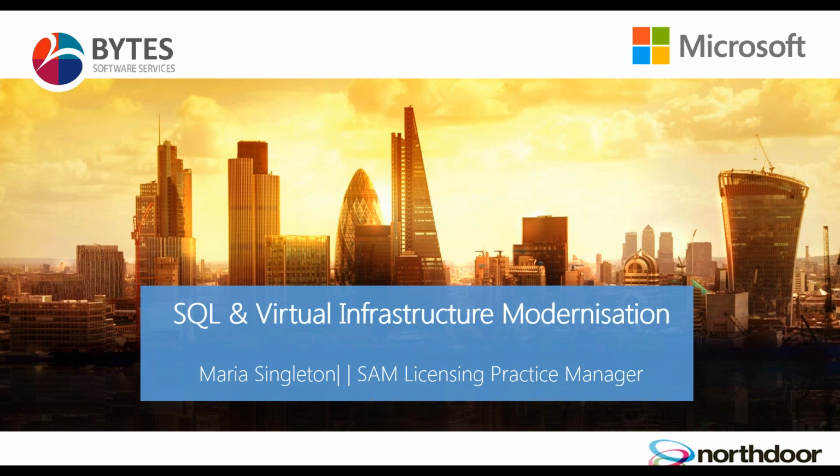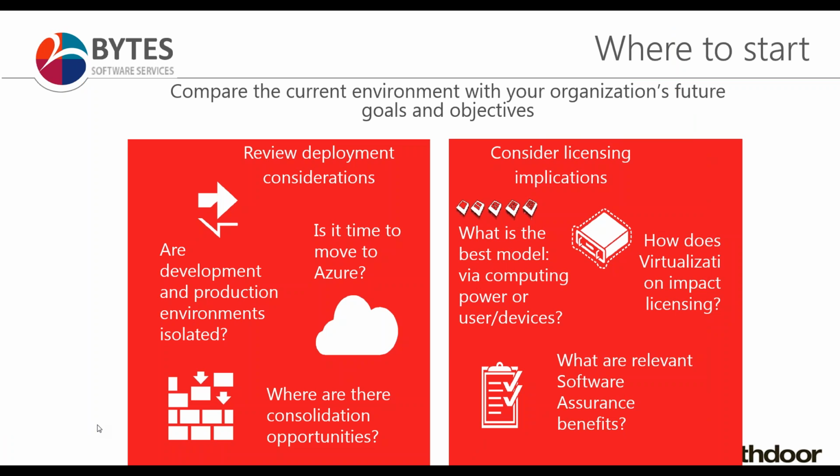So I've been asked to put a couple of slides together just to bring together the two elements that have been discussed in the earlier presentation from a software asset management perspective. Given that there have been a lot of technology and capability changes in SQL 2016, and also with the advent of cloud, followed by additional licensing rule changes, it leaves you in a position where you need to review and take stock of what you've currently got, and where you see your SQL strategy going, and software asset management can help in that respect.